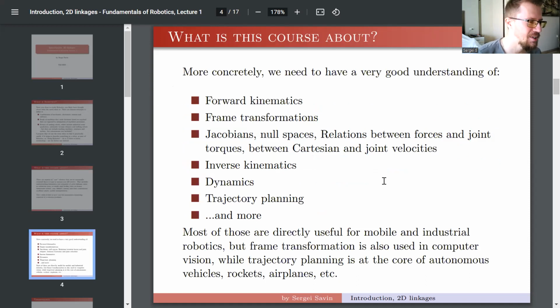All right, let me give you more explicitly the list of things that we want to understand after studying this course. So first, we want to understand forward kinematics. This might be something that you already saw a little bit in theoretical mechanics. Maybe you actually studied it well in theoretical mechanics, I don't know. But I'm sure that the methods and terminology in this course would be quite different. So I don't expect that you would be bored. You'll probably be fine. Frame transformations, that I'm almost sure you never studied.